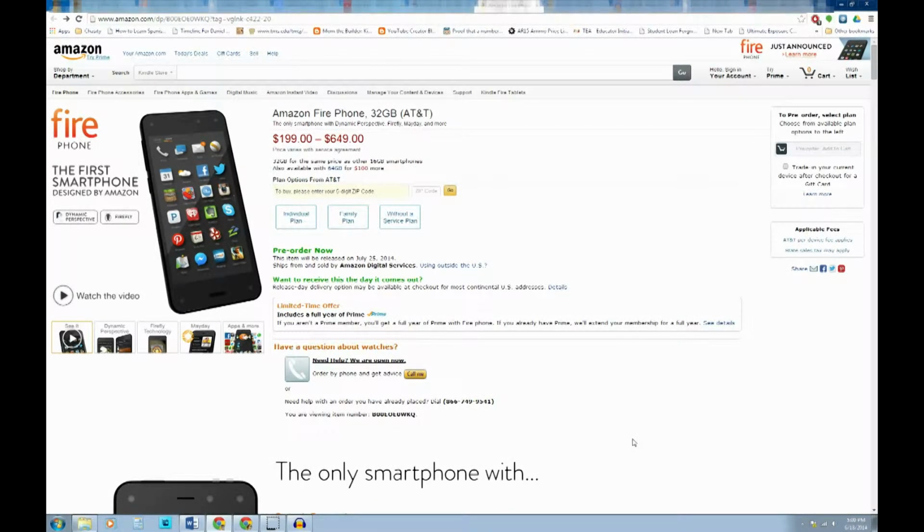Amazon announced their new phone today. This is the Amazon Fire Phone. Today is June 18th, 2014, and they just had the announcement at the press conference just a few hours ago. So I want to go through the specs here real quick for this new Fire Phone.